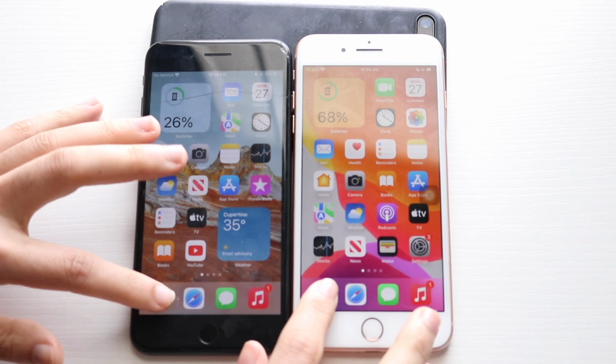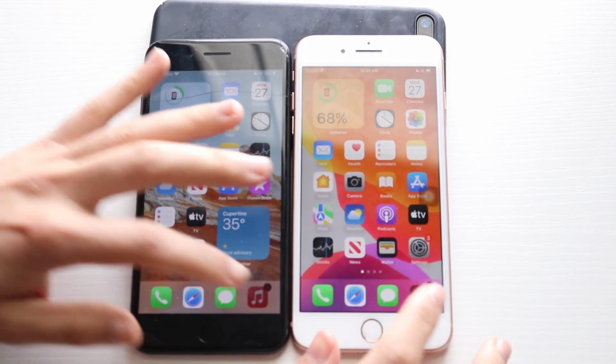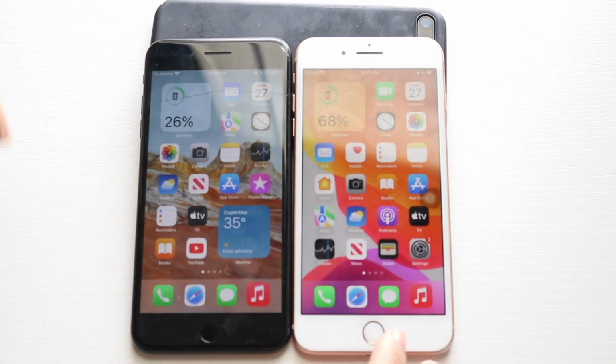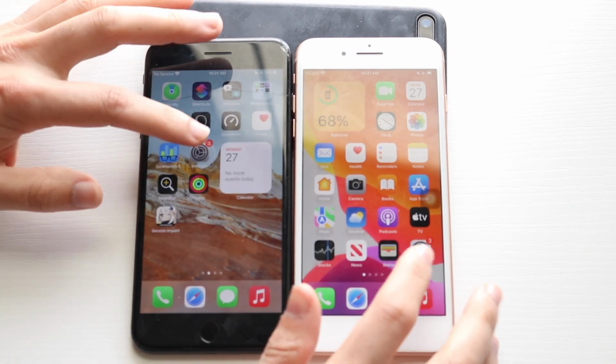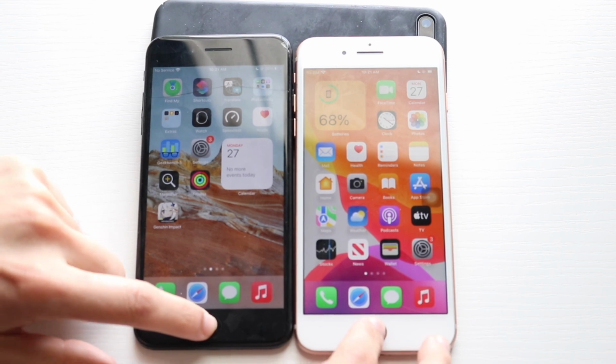Phone calls, 3, 2, 1. Okay, 8 Plus is here, 7 Plus is here. Music, 3, 2, 1. And we were on 2 different panels here, so it's kind of tough to tell a little bit. But I think both of them were more or less the same. Let's go and do settings, 3, 2, 1. About the same thing too. Maybe the 8 Plus was a little bit faster.